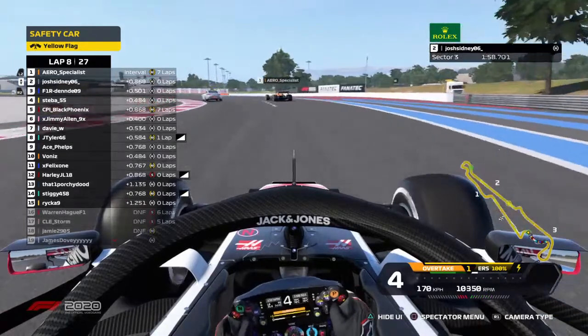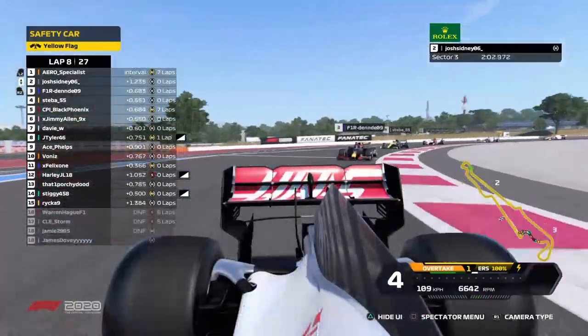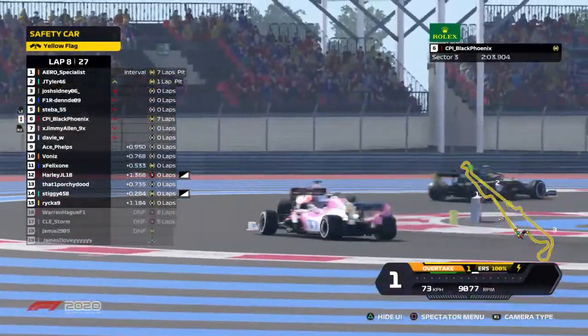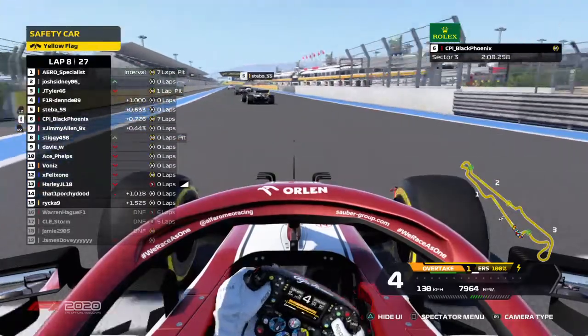I would love wet races, man. Honestly, I wish this was a wet race because it spices it up much more. Certainly, like rainy races. Aero Specialist into the pit lane. That is CPI Black Phoenix staying out in P6 right now. Let's go into the pits. Pardon? Jeez.